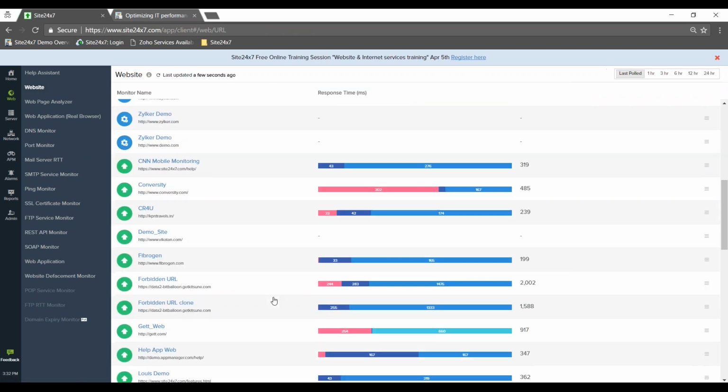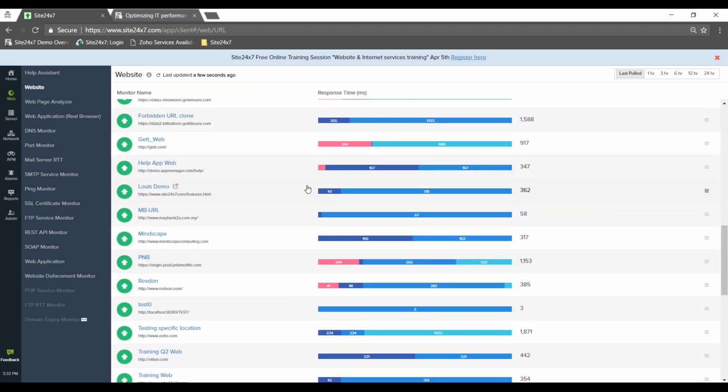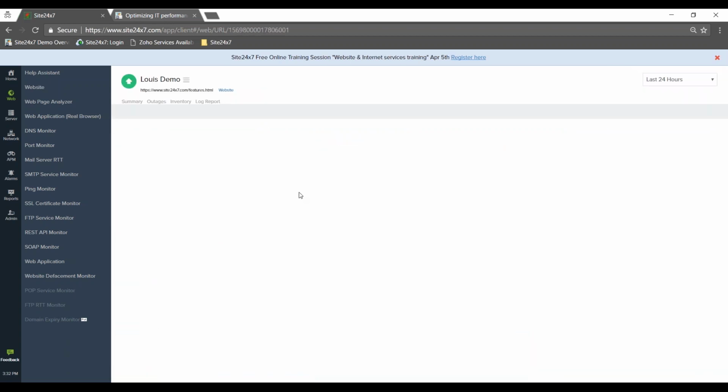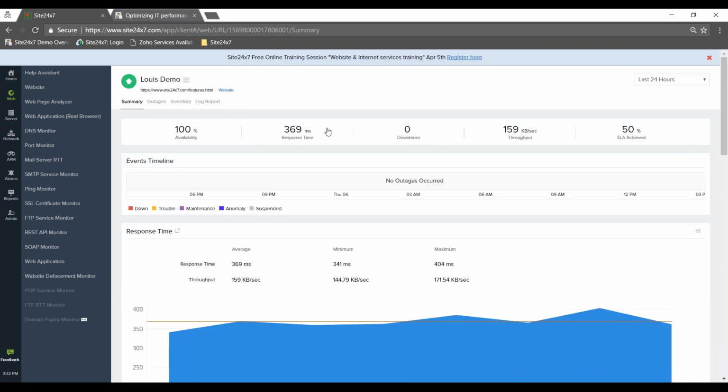a 500 response. And the check frequency can be defined, like as I said, from 1 minute. You can also define the locations from where the checks have to be done, so you can receive priority notifications from where your customers are. You can select the locations based on your customer base, and we have it across the globe, across different continents.